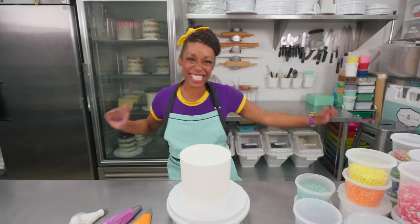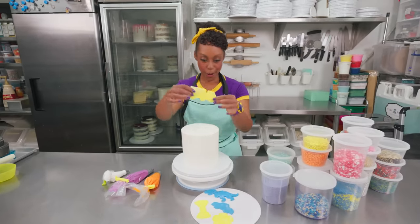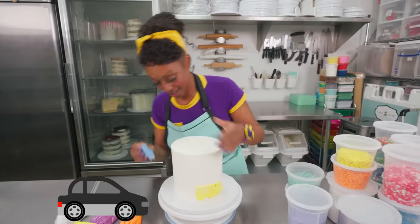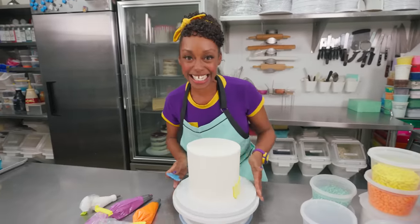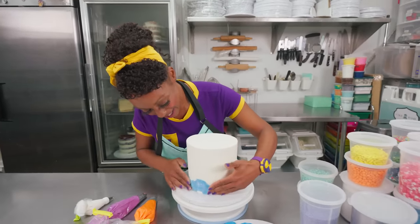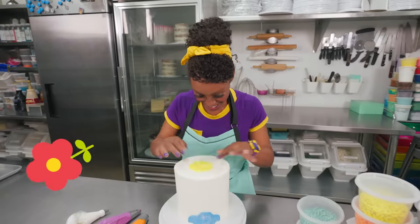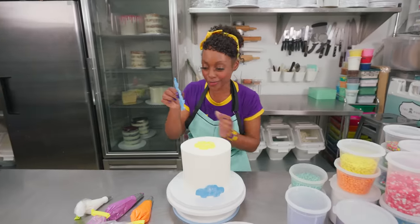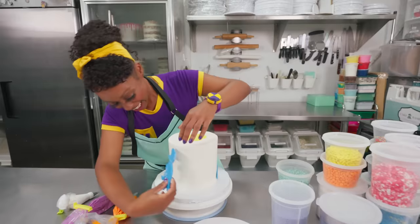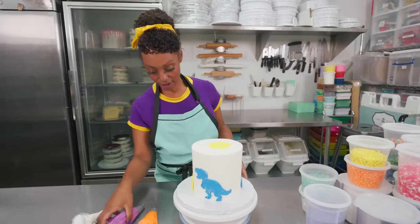Okay, let's start to decorate. Woo, I'm excited. Okay, going to put on my truck. Let's put on our car next. Oh, and look at this. It's a turntable. Oh, spin, spin, spin. Oh, I want to put my flower on top. Where should my T-Rex go? Rawr! Oh, here's a great spot for it. I'll save my bow tie for later.